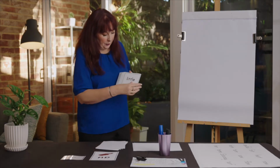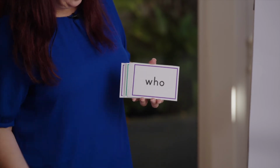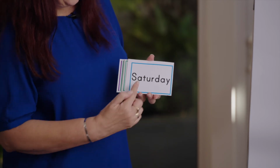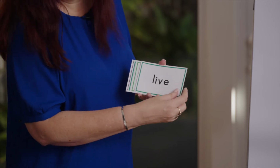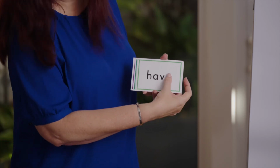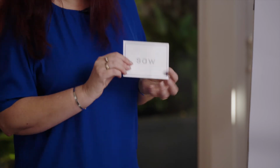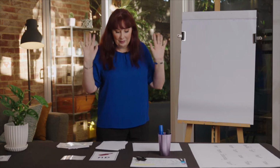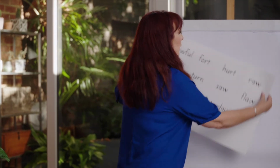Let's have a look at our irregular words. We're getting better at these, aren't we? Are we ready? Little, put, friend, about, who, were, one, here, Saturday, live. Live could also be live, but we're looking at it as a short i. I live in Australia. Have, remember the E stops the V falling over. Give, the E stops the V falling over. And finally, this is the one we don't need anymore because we know that AW says or in saw, so that's the one we're getting rid of. Let's start off reading some of those review words.